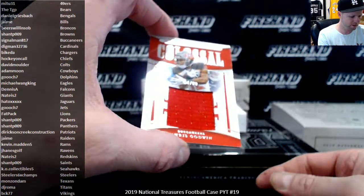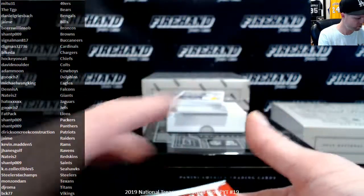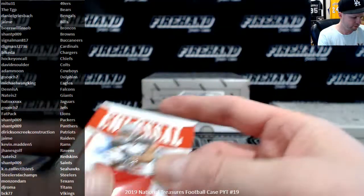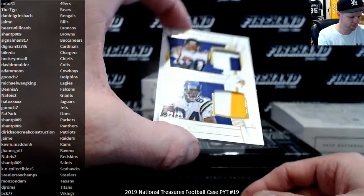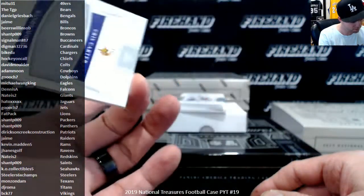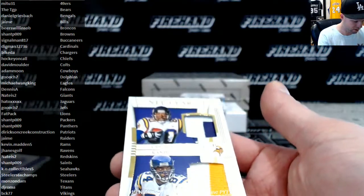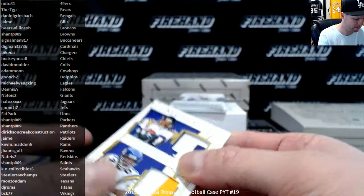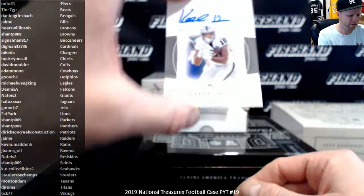Colossal jersey, Chris Godwin for the Bucs. And a double patch, Chris Carter and Randy Moss for the Vikings, 22 out of 25. Player worn used. Chris Carter definitely doesn't look game used. Randy Moss looks a little more convincing. Keelan Doss, number to 99 for the Raiders.